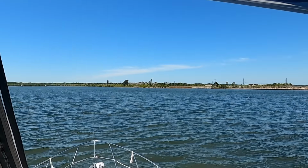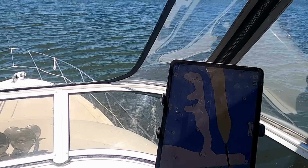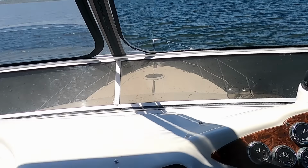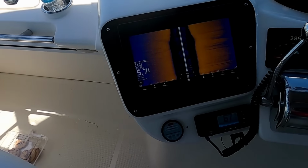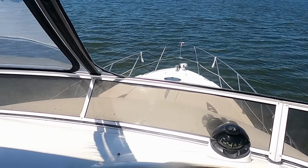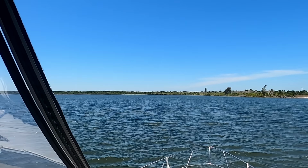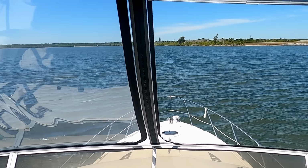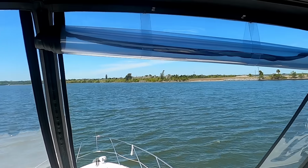Well, so far I've got 8 feet depth coming in. Getting a little shallower. 5'8". 5.5. Let's slow down. Write-ups say that it gets shallower and then it'll get a little deeper once you get over this little shoal. So hopefully that's the case.